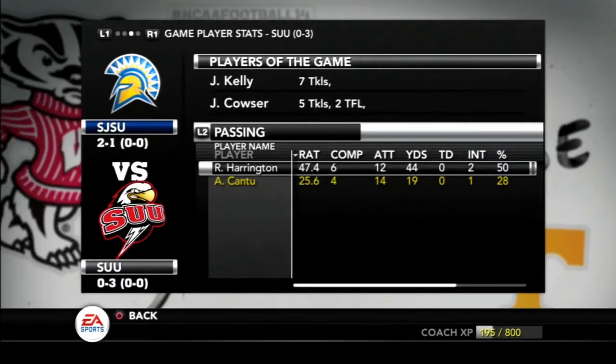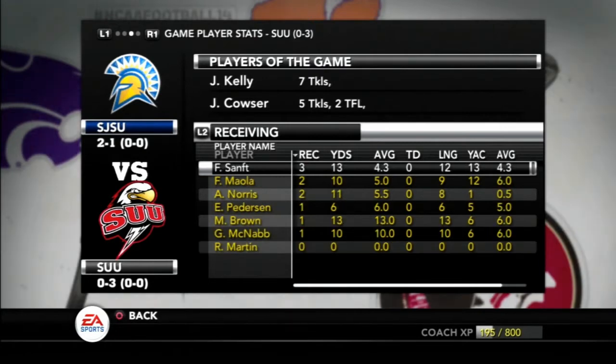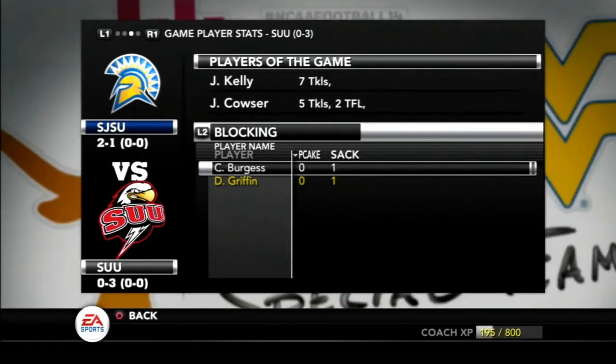For us, Richie Harrington, the backup quarterback, came in and played most of the second half, had a 47.4 rating, threw 2 interceptions though. Rayshawn Martin, 9 carries for 18 yards, only 2 yards per carry. Malik Brown, 8 carries for 37, a little bit better, but we did not run the ball well against San Jose State. Through the air, Frank Samft had 3 catches for 13 yards. Fa'atu Ma'ola, 2 for 10 yards. Malik Brown, 1 for 13. Norris, 2 for 11. Just not a good offensive game at all for Southern Utah.